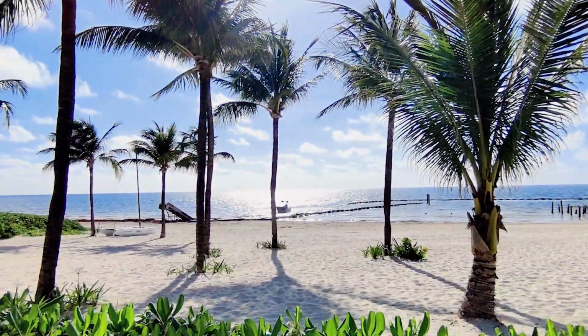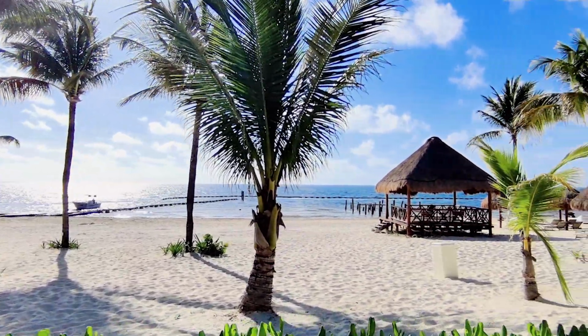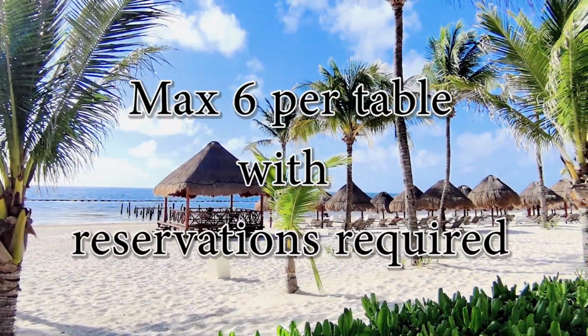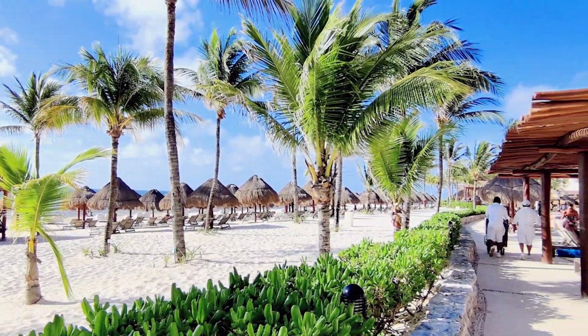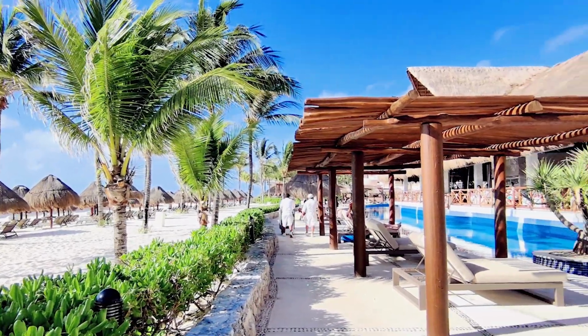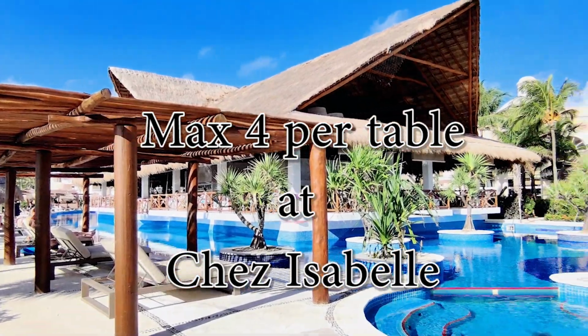You don't need to make reservations for dinner at ERC, but the resort has implemented a policy concerning larger groups. There is currently a maximum of 6 per table, and this is only through an advanced reservation with the food and beverage concierge. The concierge desk is located across from the Aroma coffee shop entrance. There are only 4 per table allowed at Chez Isabel, and I believe this is also true for Magna.